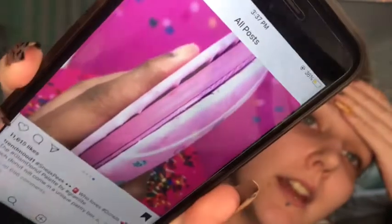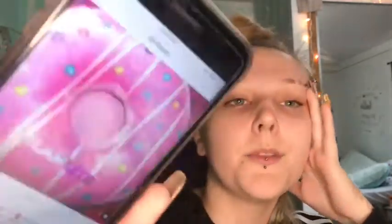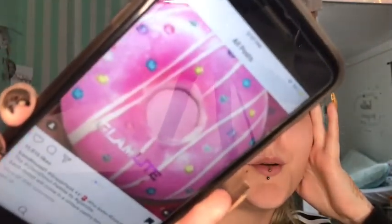Okay, this one I haven't even seen the inside, but again, I don't want it because of the packaging. This is again by Glamlight. This is their donut palette. Look at how thick this is. I'm good. I don't like the rhinestones on it. I feel like it looks almost kiddish and childlike to me, and I'm not here for it.